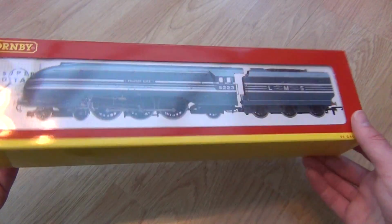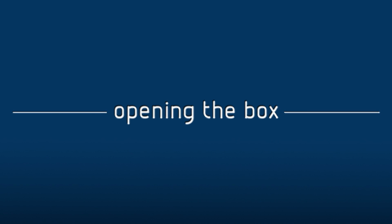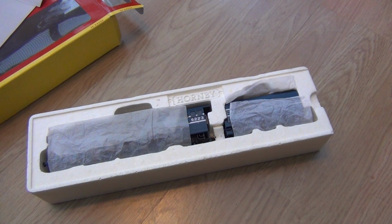So let's open the box and see what we've got. Okay, I'm back. Did you miss me? No, because of editing it will have only been a second. But anyway, I'm back, and here I am with my little folder. I've not given it a name or anything yet, but you can pick these up for like £1 or 2 from stationery shops or pound shops, whatever.